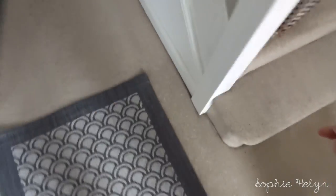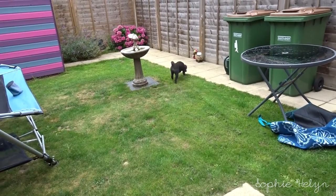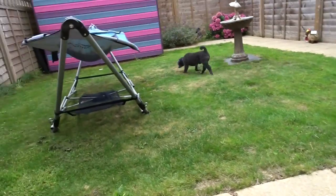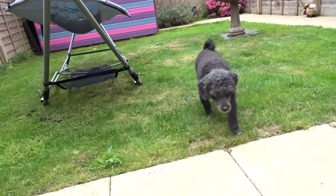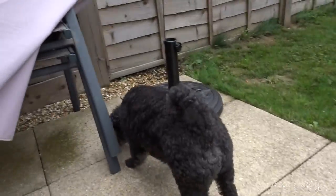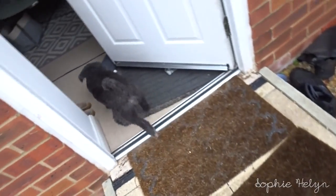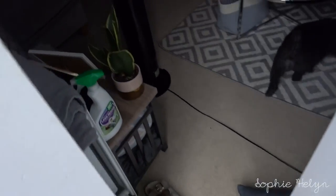Are we home? Is this your new home, Blue? Should we put you in the garden, see if you need a wee? Come on then. There you go. Bless him. Is this your new home? Do you need to go wee-wees? Is this your new home, Blue?